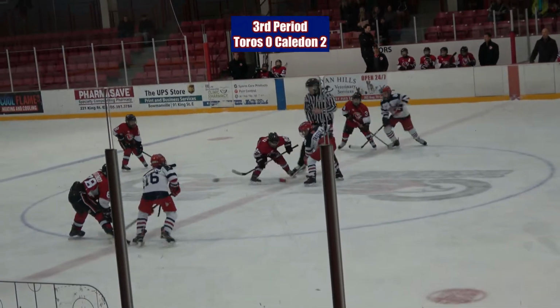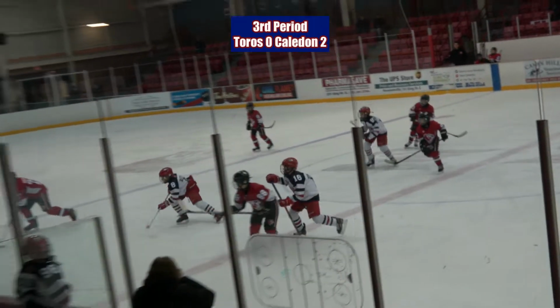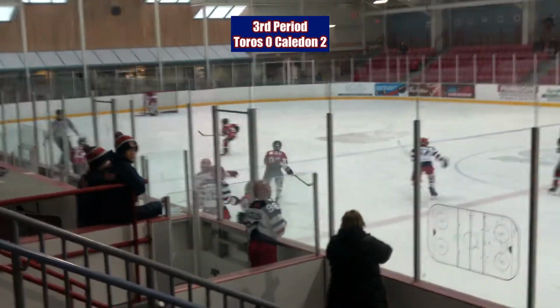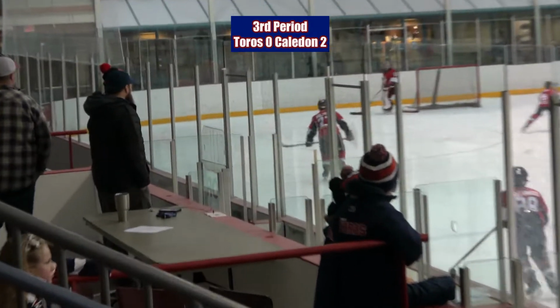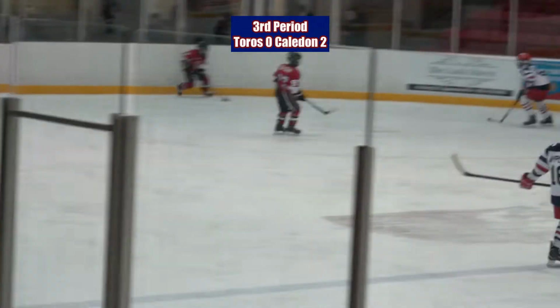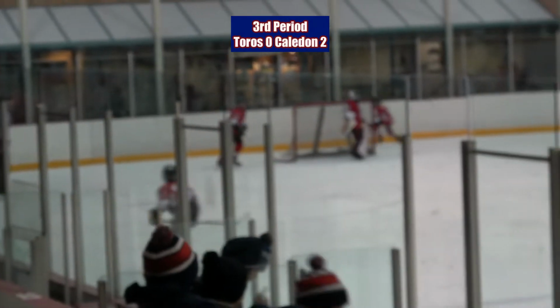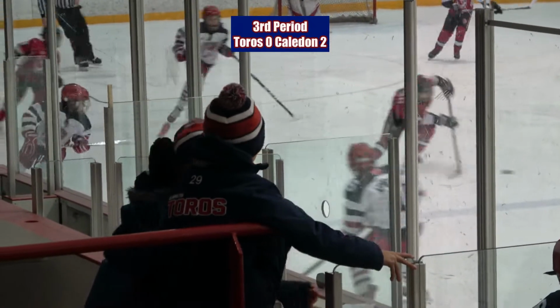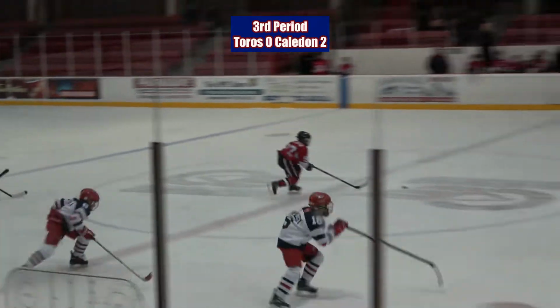Ready to start period number 3. One there by Caledon to start the third period off. Trying to get it around the checker. Goes back in behind the net. Scooped up, still 40 seconds left to go on the penalty to McLean for body checking. Trying to move it out of the zone.